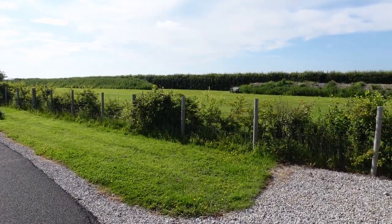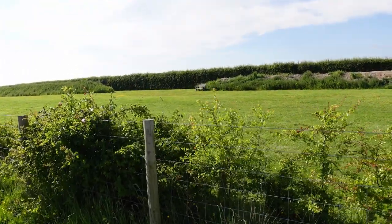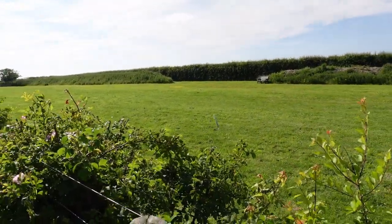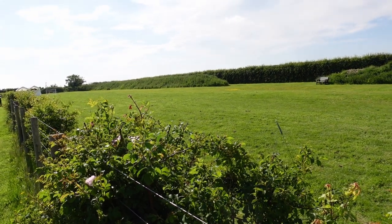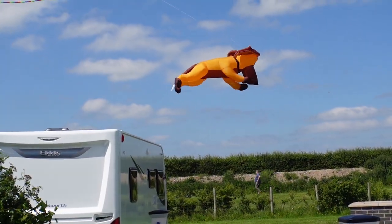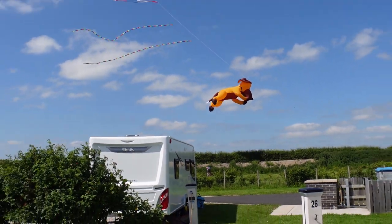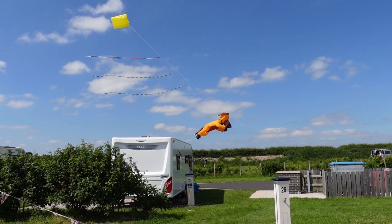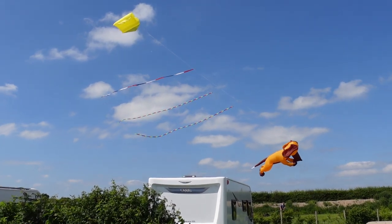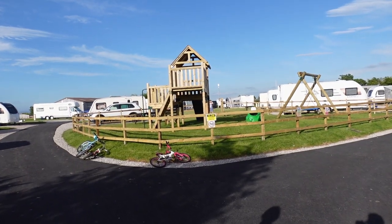Lovely field over the back here, which you can walk, play games and enjoy. And there's some goalposts in there for the children to play ball games. Children's playground.